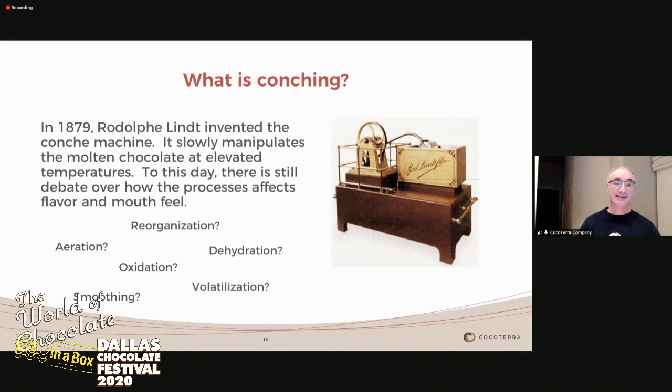It may be that when you're manipulating the chocolate at an elevated temperature, which is what you do when you're conching, you're warming up this chocolate and moving it slowly around, you may be evaporating, or volatilizing, different flavor compounds in the chocolate. Obviously, that will affect the flavor for sure.